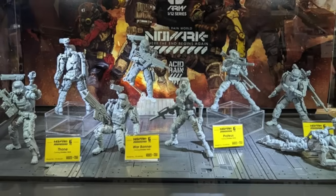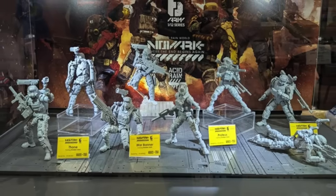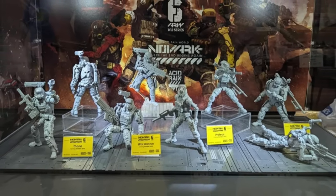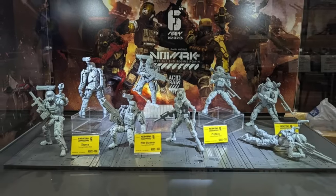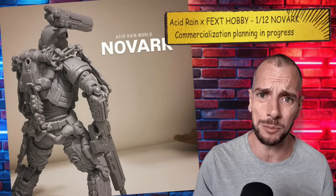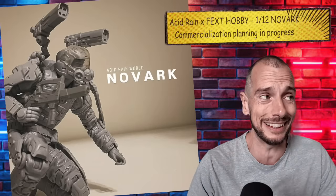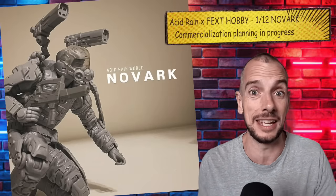Oh, this could be dangerous for some people's wallets. Acid Rain was a line of awesome looking cyber noir, future dystopia, warrior type army figures. Very kind of Matrix, very anime sci-fi. But what kept me away from them was that they were 1/18th scale. Well, not anymore. They're doing them in 1/12th scale now, and this could get pretty deadly.